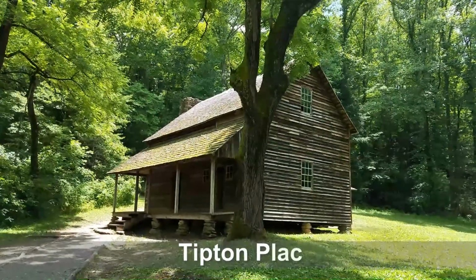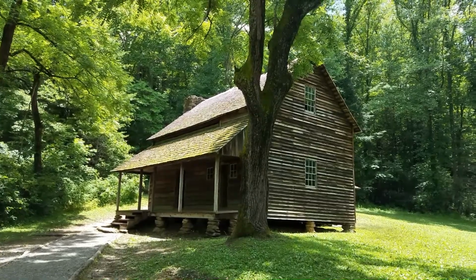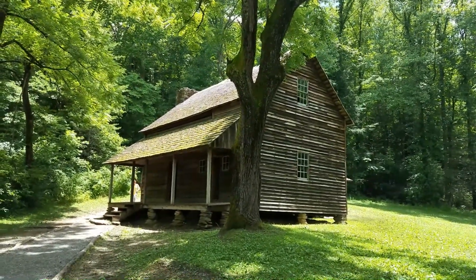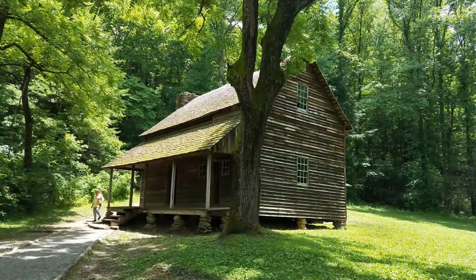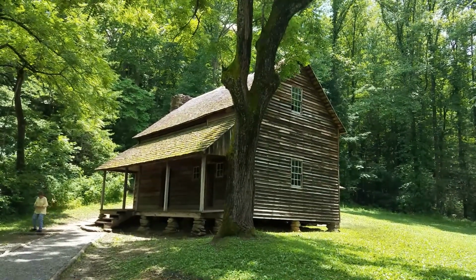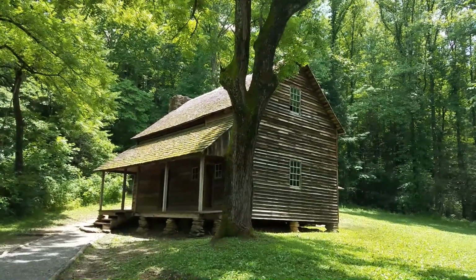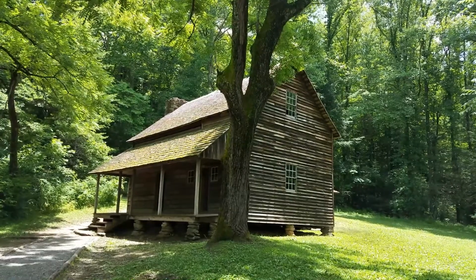This is the Tipton house, built in the 1870s, but the Tiptons never lived here. They lived in another county. Colonel Tipton served in the Mexican War. And this house was rented to another family in the 1870s until they bought their own property in Cades Cove and were able to move into their own house.